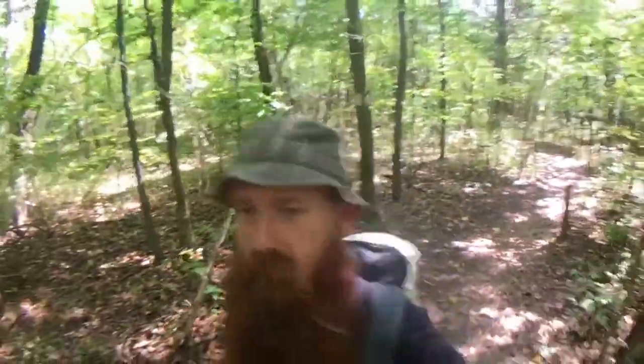Welcome to Middle 10 Hikes, and today we're on the Day Loop Trail in Long Hunter State Park. Today we are back at Long Hunter State Park doing the Day Loop Trail. What a more appropriate name.